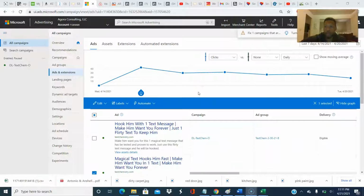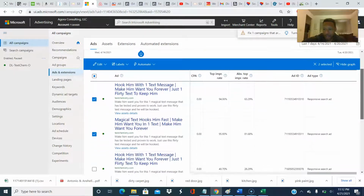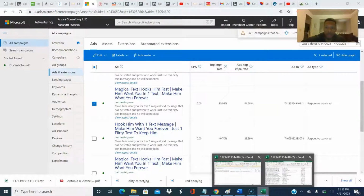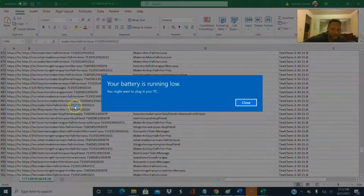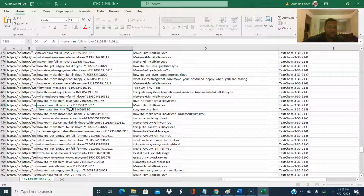So I'm looking for something called ad ID. And here it is. This lets you know the different ad IDs for each ad. Why is this so significant? Because if we go back over to our data and we look at our CSV of information, you will notice these weird numbers. Oh, battery's dying. You'll notice these weird numbers next to the keywords. That is because that is the specific ad people were clicking.